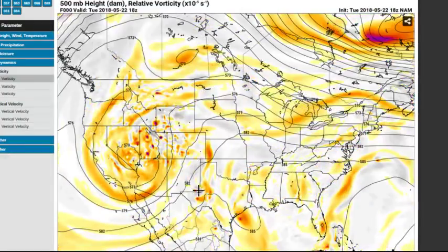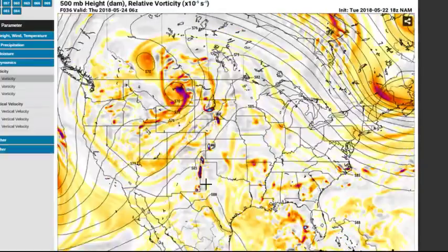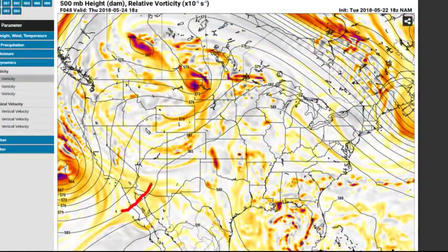And another ominous problem, look at this 585 decameter line. I'm going to draw this. See how that's over Texas and Arkansas? Look where that 585 line ends up in a few days. So you see how that builds? Those are height rises, and that's a good signal for warming. And in this part of the country, ridging, weaker winds aloft, and less chance of rain.